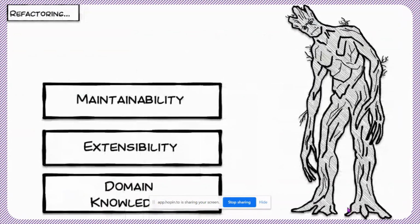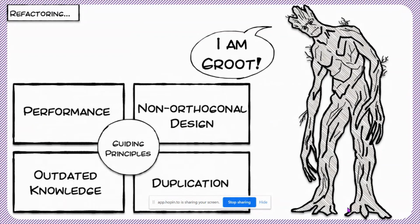We should also conduct regular refactoring sessions, not just as an individual activity by an automation developer or an application developer, but by the team coming together. The principles of refactoring require us to have maintainability for application, extensibility, and a good understanding of that domain knowledge. A reminder that our automation code should be treated with the same care as the development code. That means that when we're conducting refactoring sessions, we care about the performance of our scripts. We want to obey orthogonal design. We do not want to duplicate efforts, nor do we want to have outdated knowledge be represented there.